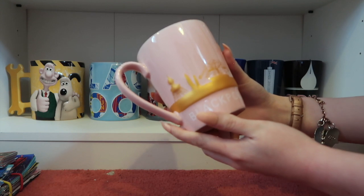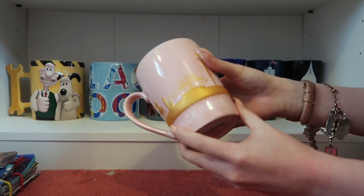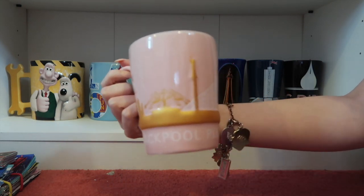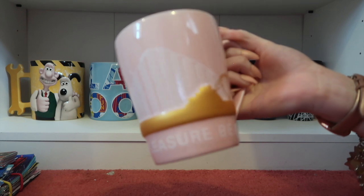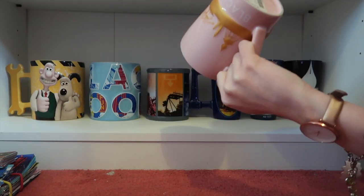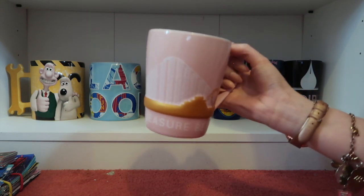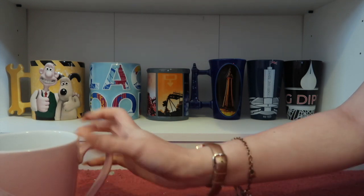So it's a pink and gold mug. Again, I think pink and gold make a fab colour combination, and I just love this design so freaking much. Like, look at that. Oh my gosh, one of my favourite mugs I own. And this was £5.99, so again, an absolute bargain. Oh my god, I love that mug so much.